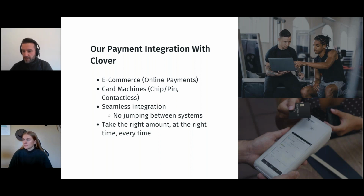I guess the biggest thing with the Clover devices is that they look awesome. They're a really professional device. They look really nice, really clean, with a huge screen area as well. So you're not having to get your clients to squint to see what's displaying on the screen. And it's a really nice device to have around your facility.